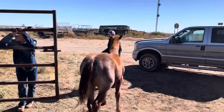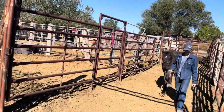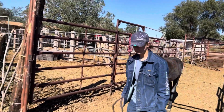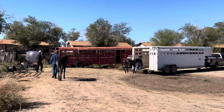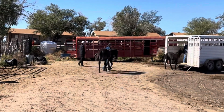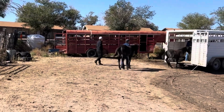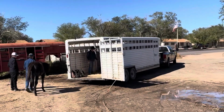Well, there's Connor and Jerry and Ross. And we're getting all these foals loaded today. We're going to head out to the Phoenix area and deliver 7 babies. And we load up the babies in the order that they'll be dropped off. It just makes sense. It's easier for us.